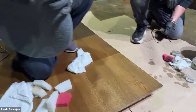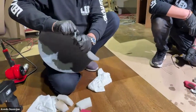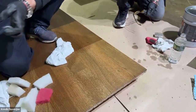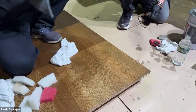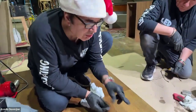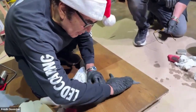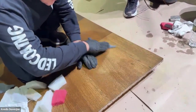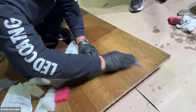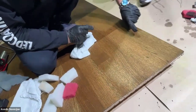So what I want to do, I want to take a brush pad, gray pad, which is about 800 grit, and I want to take that one layer out so it could make the same sheen. So basically, I will go, look at that baby, right there. See? Now that's out. Look at that, the sheen is gone.